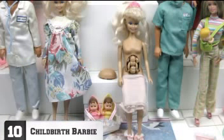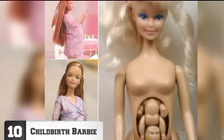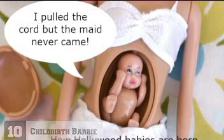Since 1959, Barbie has been inspiring young girls around the world. Although this time, parents seem to think Mattel went too far. The Childbirth Barbie features a detachable magnetic stomach that allows for easy birth, and the curled-up baby pops out when the belly is opened, which shows young girls just how easy pregnancy and labor really is.